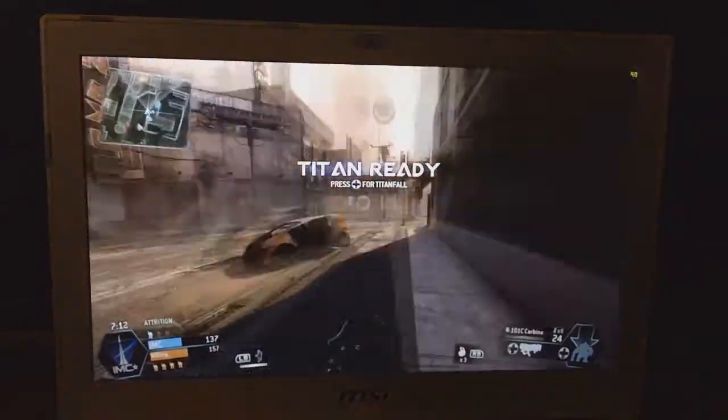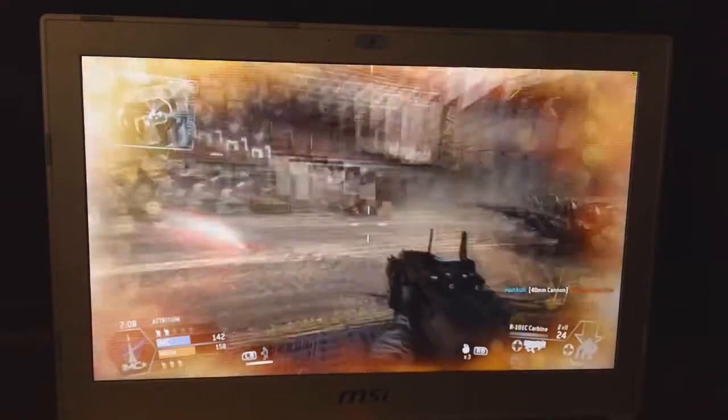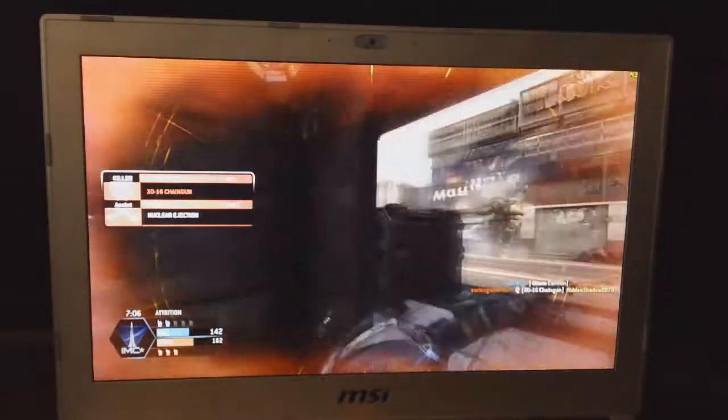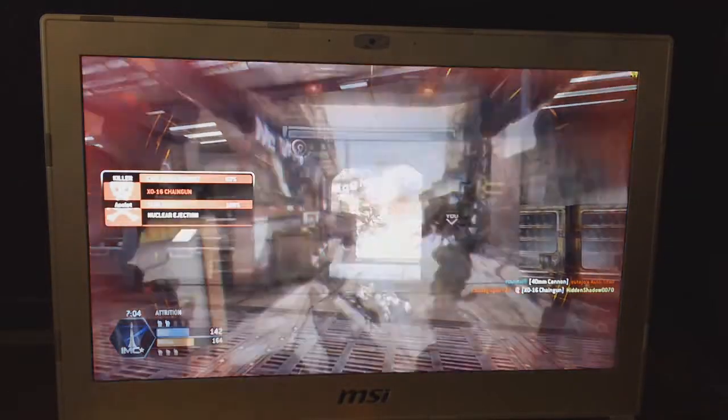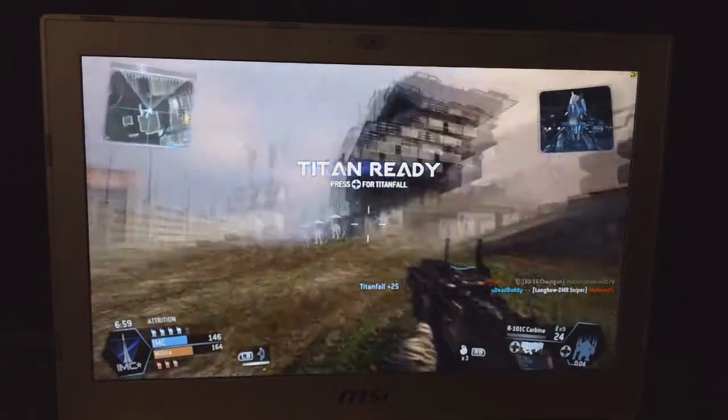So I can get my Titan in now. Should we get my Titan in? Let's get my Titan in. I'm getting shot at a lot. I think that's an enemy Titan, to be fair. Yeah, he's just killed me. Right, don't judge me on how well I can play the game. Just really enjoy the beautiful graphics of Titanfall.